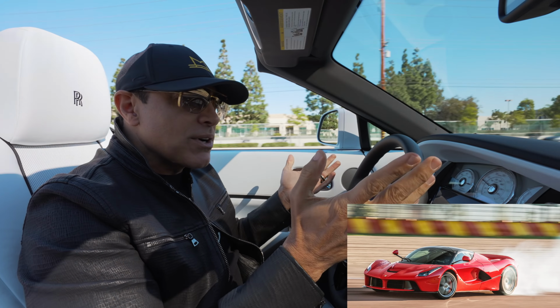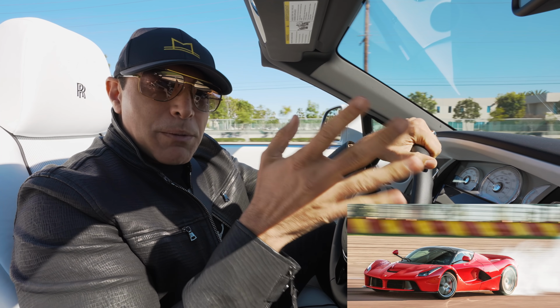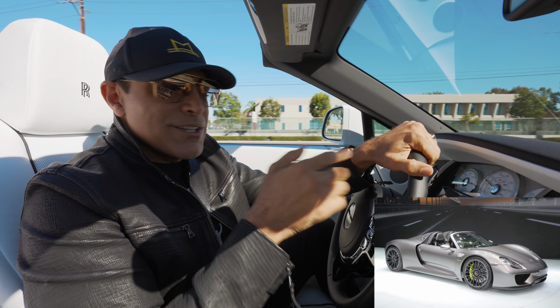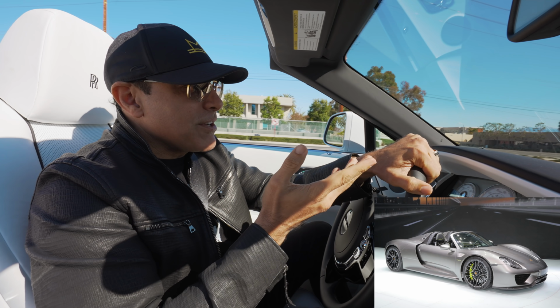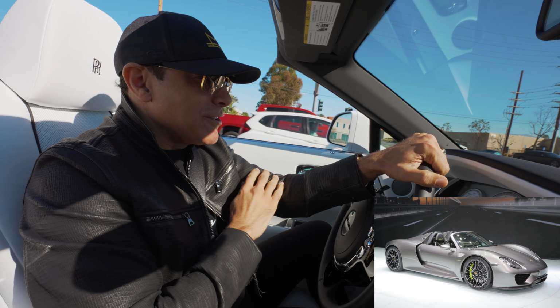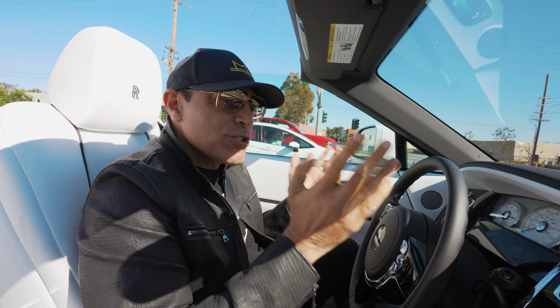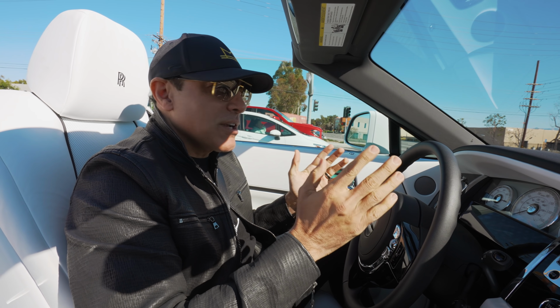And then a LaFerrari. All I'm missing from the Trinity, from the P1 and LaFerrari, is a 918, which I used to have. I sold it for a great profit, but they're back down in price, so I may soon add a 918.